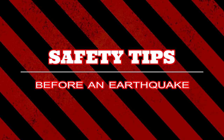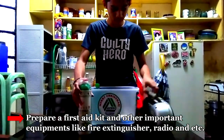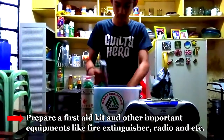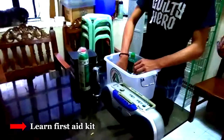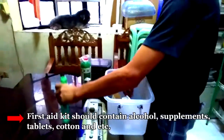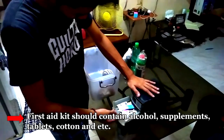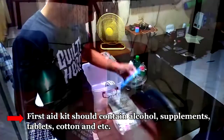Safety tips before an earthquake. Prepare a first aid kit and other important equipment like a fire extinguisher, radio, and so on. Learn first aid. A first aid kit should contain alcohol, supplements, tablets, cotton, and so on.